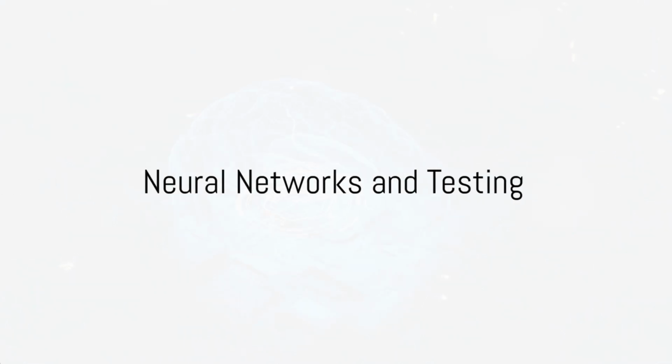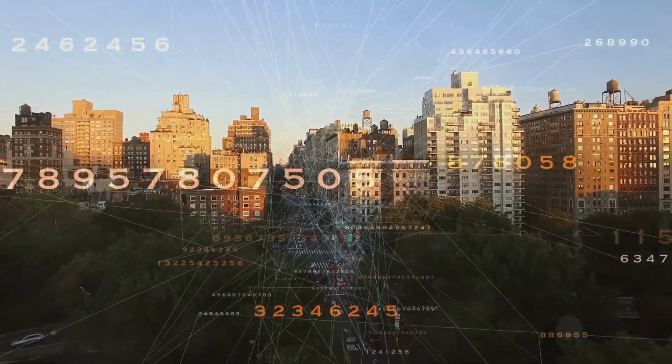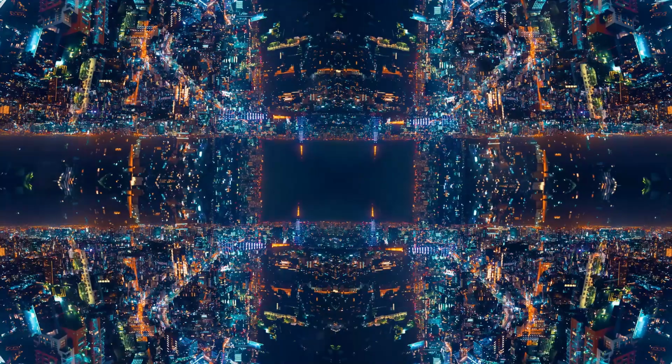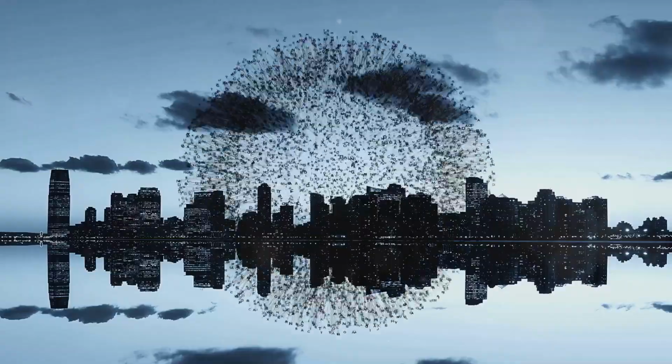Now, let's talk about neural networks. These are a special type of machine learning model that mimics the human brain. They consist of interconnected layers of nodes or neurons, each processing a small part of the data. The magic happens when these neurons start working together, identifying complex patterns that would be impossible for a single neuron.